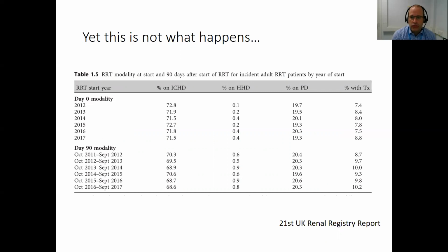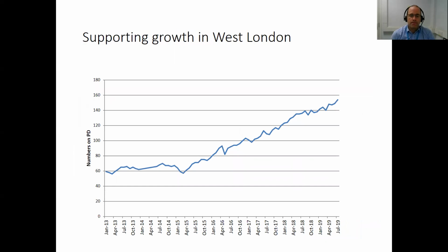And this is the UK renal registry data from a five-year period within the last decade, and that suggests that at 90 days, around 20% of patients start onto PD, about half that who would want, and half that who we might think could be offered it and would benefit from being on peritoneal dialysis. And we see therefore a gap between patients starting and patients' wishes or clinician suggestions about what to do.